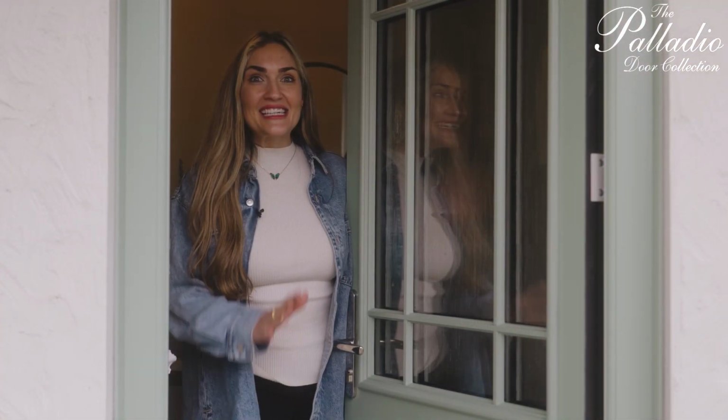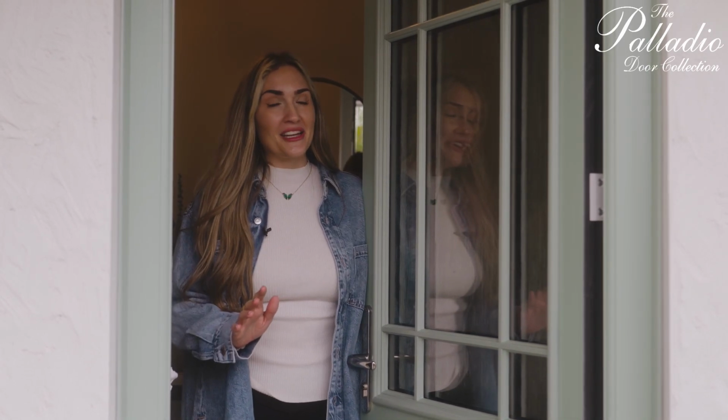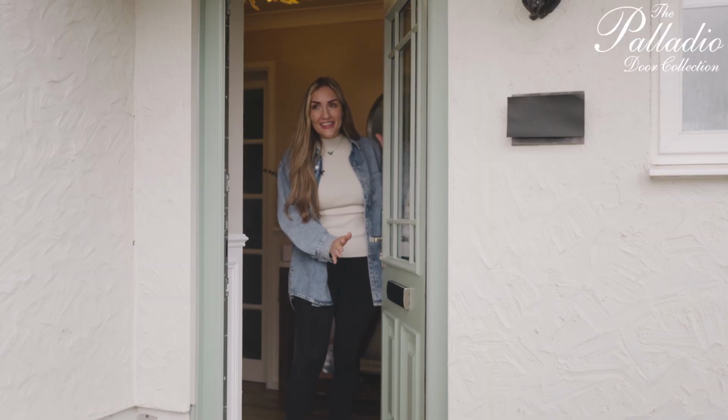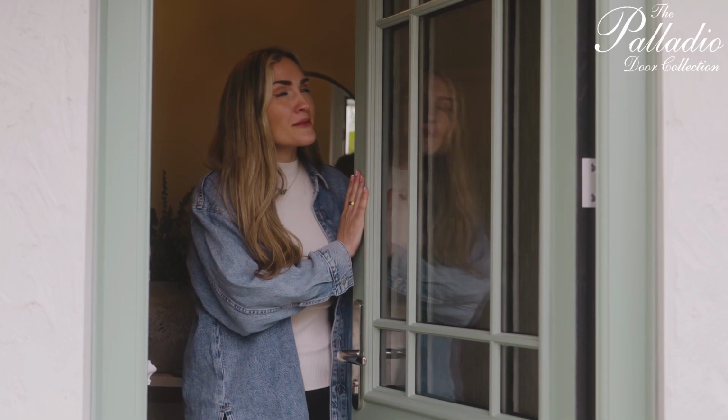The door installation is done and I'm so excited. I absolutely love my new Palladio door. This is the Cairo door in Chartwell green. It's foil finish, that means it's never gonna fade like the other door I had where the paint was always chipping. This one is never gonna chip, and I'm so excited about that.